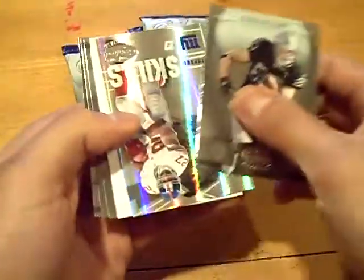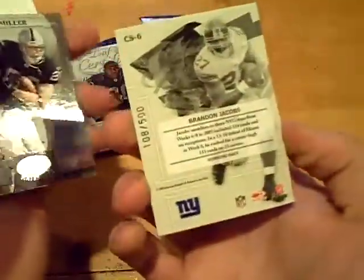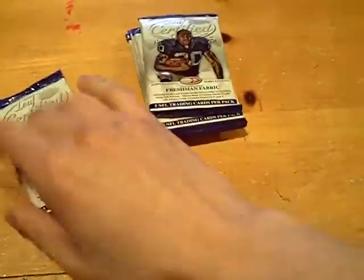And here's a decoy. For the Giants, an insert of Brandon Jacobs out of 500. Nice looking. I like the design of these cards a lot. Brandon Jacobs out of 500. Insert for the Giants.